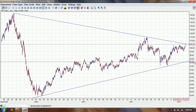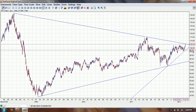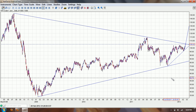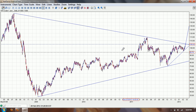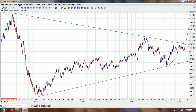Possibly. You can see this is a very large 4-year pennant formation that is forming. So it's quite possible that we could get a move like this. I'm not saying we will get that, but it is quite possible. It's possible that with the breakout of some type of conflict, we could get a quick move of $25 or $30 in the price of oil. Something similar to what we saw back during the first Gulf War. I think we saw a very large percentage spike and then a calming down after the results were more easily predicted. So that's what we're looking at with oil.